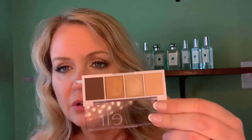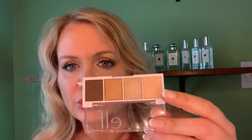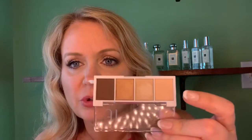That one was Rosewater. Then I have the palette Cream and Sugar, which is really nice neutrals. So you've got your matte, and then there's 2 shimmers and then a matte on the end as well. I love to use shadow as a liner. It's one of the things I do the most, and that's what that's good for.